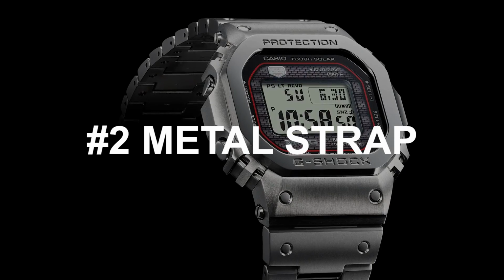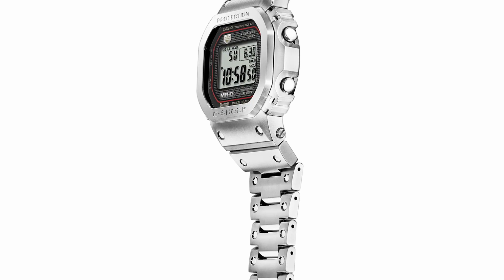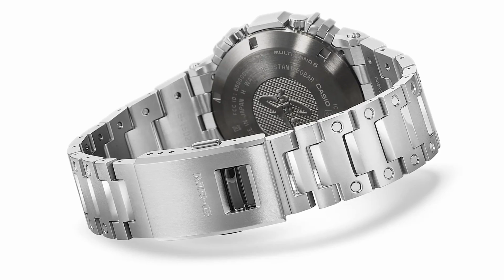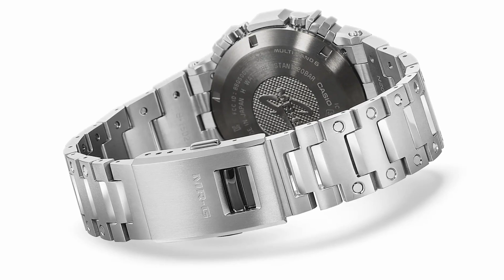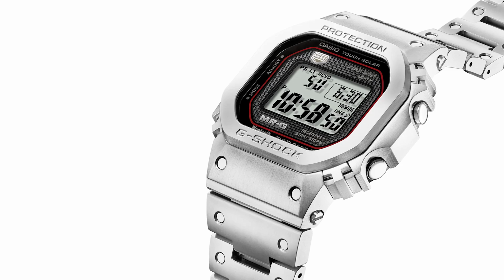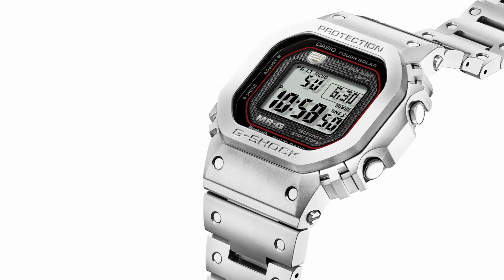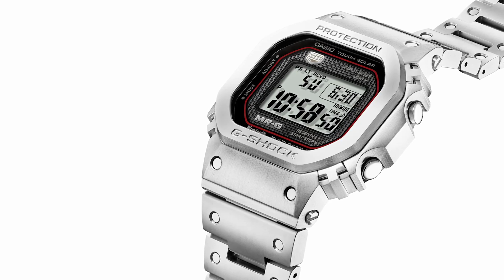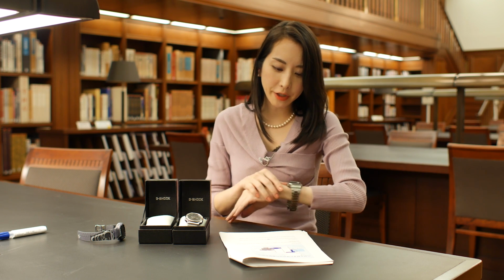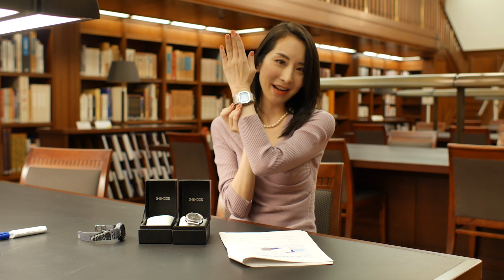And the second is the metal band. It's right here. The pieces of the band can be rotated downward. This enables the band to absorb shock when dropped. It's quite surprising. And thirdly, it's the band root. The band is firmly attached with a single foot structure at 12 o'clock and at 6 o'clock. The 4-point screw firmly secures the bezel and has become an icon of an MRG design.